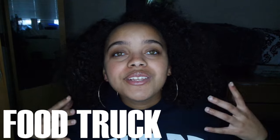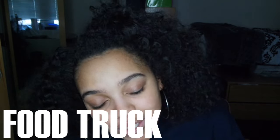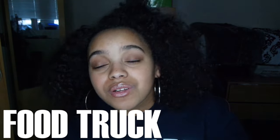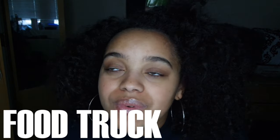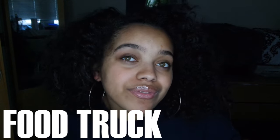Food truck is for late night munchies when you're hungry and you know the cafeteria is closed, and so is the C-Store. The food truck is outside of CHS, more towards the weekends, and it's pretty good food for a food truck, you know.